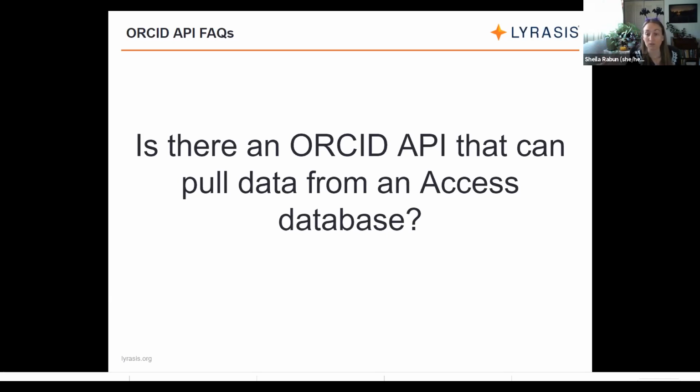Basically, there are a few steps that you would need to take to get that set up. You would need to set up some sort of user-facing web page where your researchers could go to connect their ORCID ID with the integration that you're setting up. And then you would need a mechanism by which to take the information from your Access database and get it into either XML or JSON format, so that for any researchers that do connect their ORCID ID with your integration, you can write that information to their ORCID record. That's kind of a big overview.